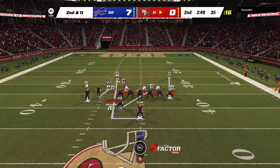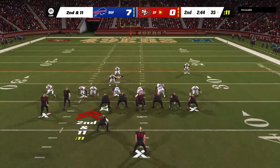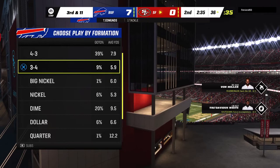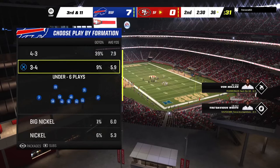Let's go. And we got Mike, number 53. Watch the road. On the ground, McCaffrey. And he stopped immediately there. No gain that time, and it leaves him with 3rd and 11 coming up. As usual, the hallmark of a good run defense, linebackers making plays near the line of scrimmage. Absolutely nowhere to run there.